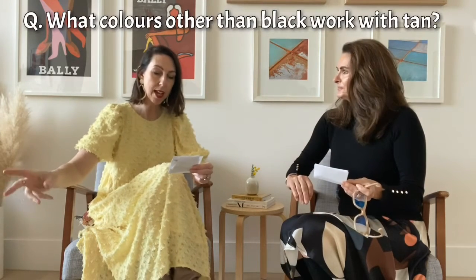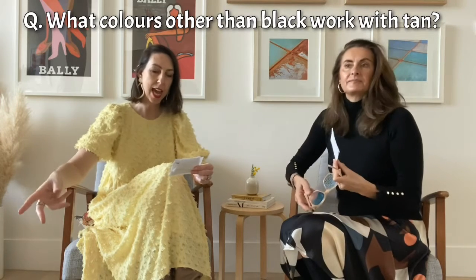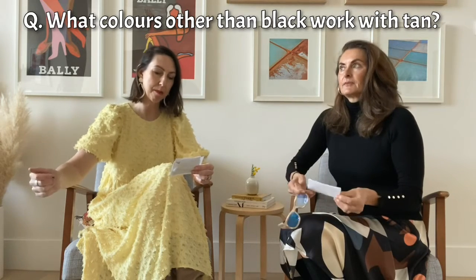Okay, interestingly enough, I've just written a blog about this. What other colours except black can I wear with tan? And this follower has bought some coloured pants from Zara. Look, tan is one of those colours that is so neutral that you can wear it with everything. So one of the colours that I've just suggested is actually wearing it with yellow. Tan and yellow looks really great together.